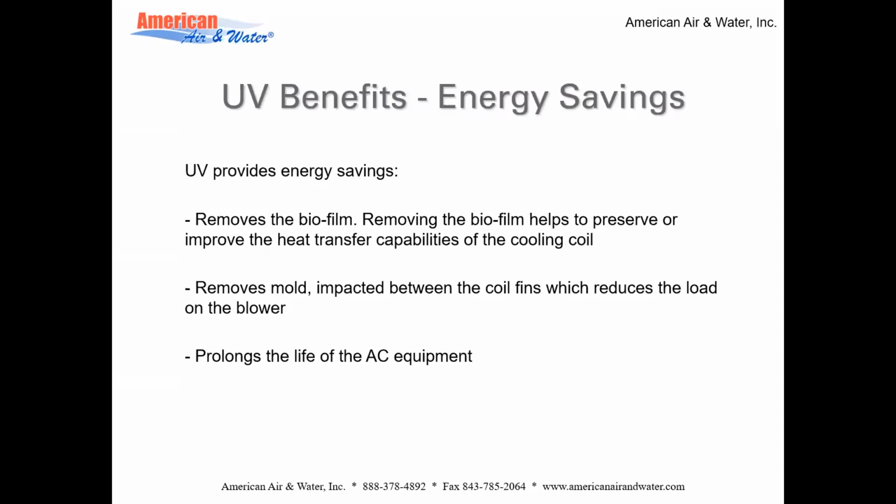So in addition to improving the indoor air quality and preventing spread of infections indoors, UV also provides energy savings by removing the biofilm. Removing the biofilm helps to preserve or improve the heat transfer capabilities of the cooling coil. It can also remove the mold impacted between the coil fins, which reduces the load on the blower and therefore the energy consumption. Also, UV can prolong the life of the AC equipment.